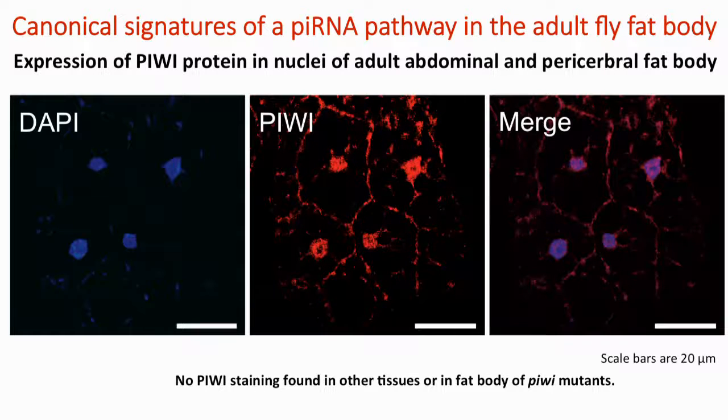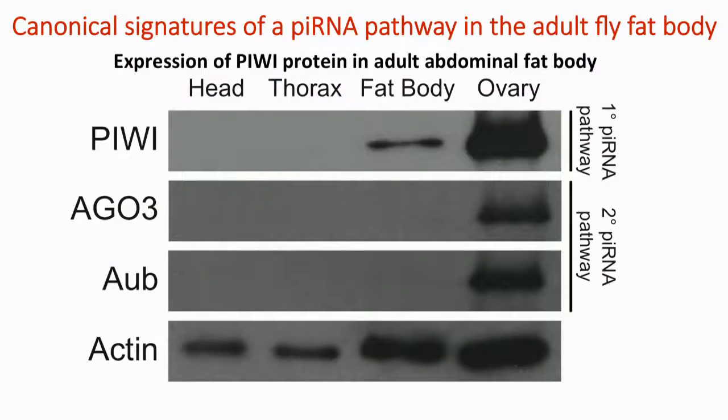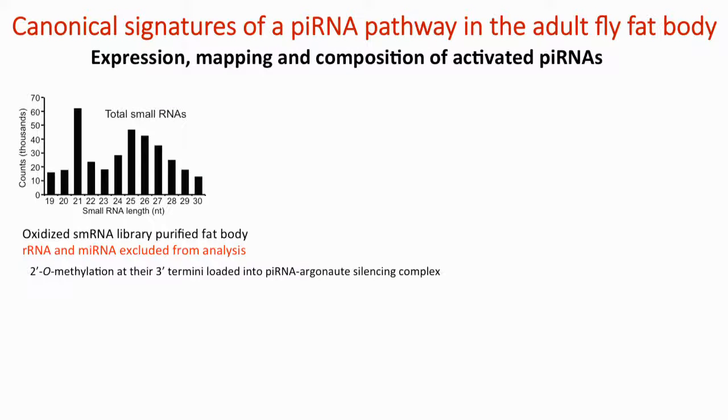First, he demonstrated that PIWI itself can be found in the fat body. In the center here, we see staining of the fat body nucleus for PIWI. He then showed, using immunoblots, the presence of PIWI in the fat body. So now we knew that many of these genes are being expressed in the adult fat body, and that PIWI can be found in the adult fat body. And we then asked the question of piRNAs.